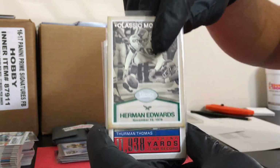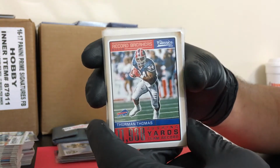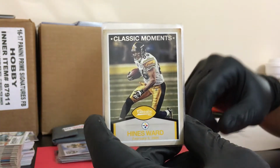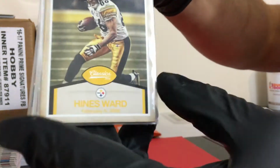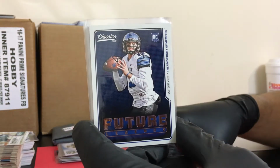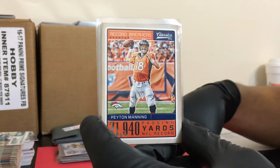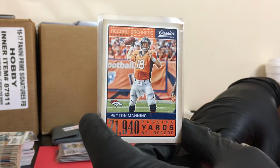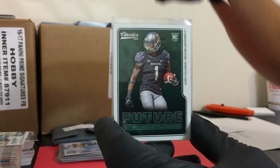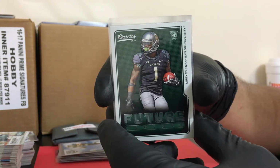Herman Edwards, Classic Moments. Record Breakers insert. Thurman Thomas, 11,938 rushing yards, team record. Classic Moments of Hines Ward, February 5th, 2006. Future Legends here, Paxton Lynch insert. A Peyton Manning Record Breakers. This is an NFL record, not a team record, of 71,940 passing yards. It's absolutely ridiculous. Here is a Corey Coleman Future Legends.